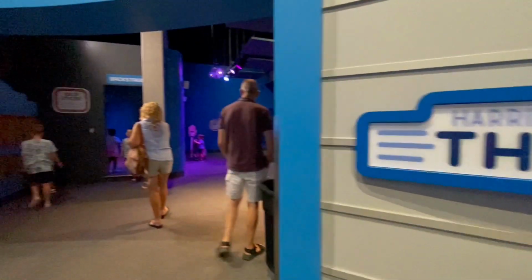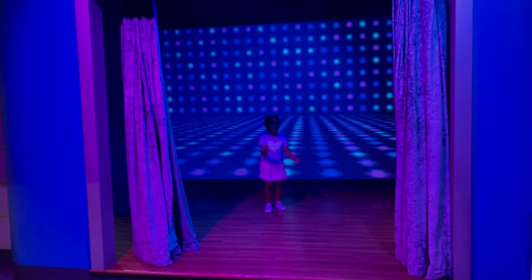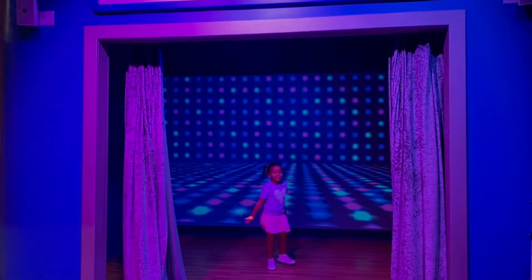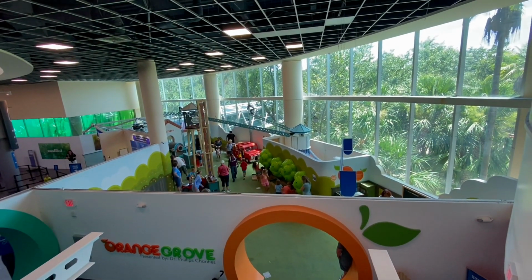My daughter loved this, where they could go in and have a little dance party. They had lights, they had music. They could put on a show for the parents if they wanted to, or they could just dance. And so Kids Town is definitely where it's at. We did this last because we knew our kids would not want to leave.